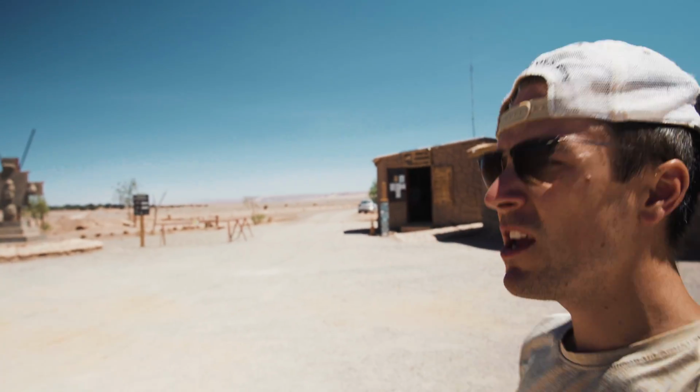I just pulled up at the visitor center. It's about a 5-minute drive from San Pedro, and this is where you have to go in to grab your ticket. You can do it here in person or online in advance. It's 10,000 Chilean pesos, so about 10 USD, and then you continue along this road here, which makes its way through the Valle de la Luna. So let's head on back.